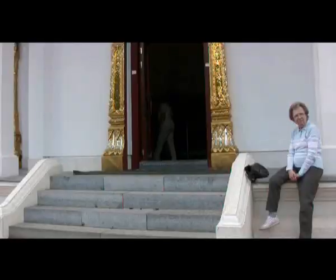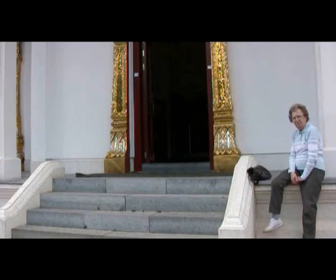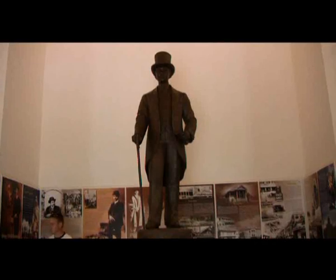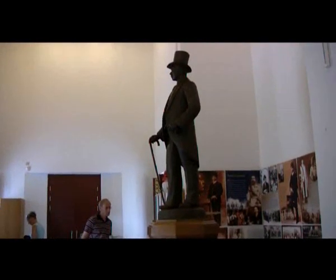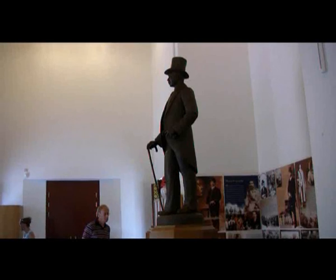When you enter the pavilion, you will notice that the threshold is higher than normal. This is to prevent evil spirits from entering the building. Inside the pavilion, you meet King Chulalongkorn in the shape of a bronze statue. The statue is cast in a scale 1:1 and shows the king in natural size.